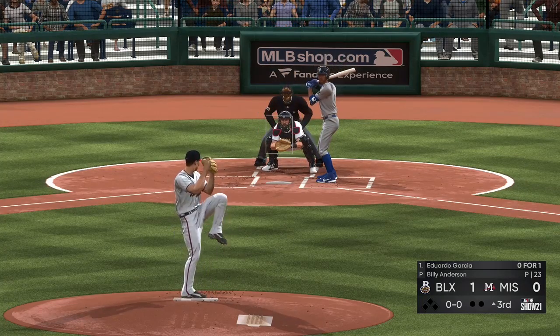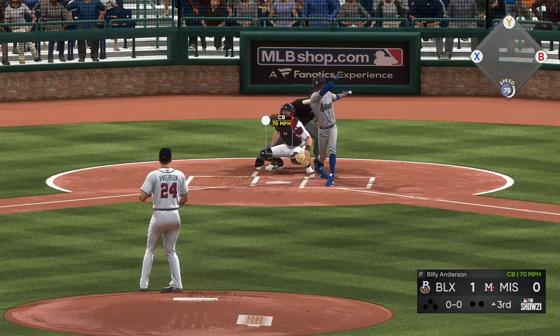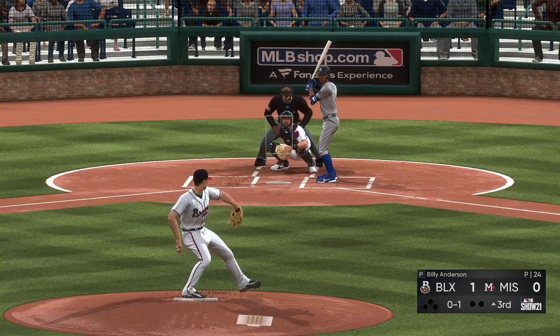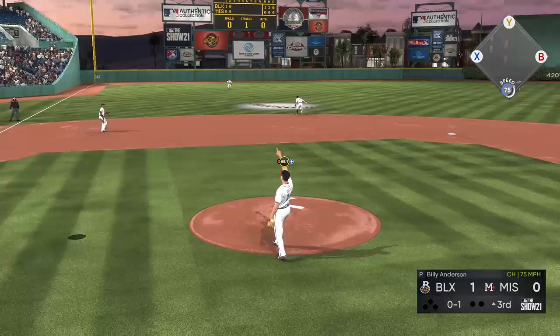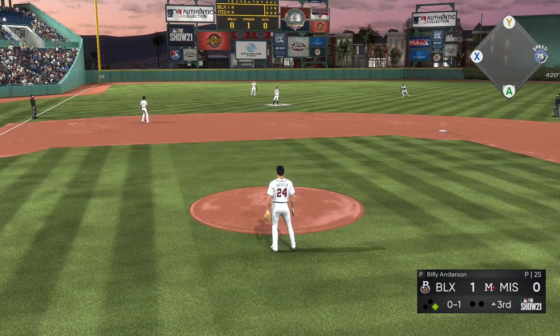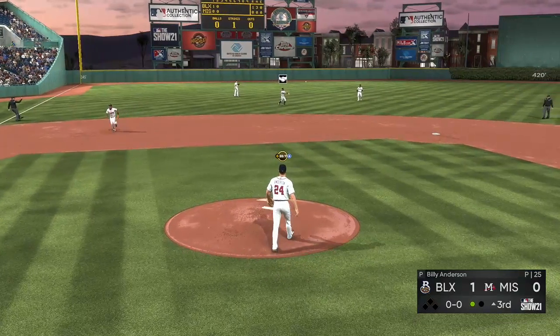At the plate now, Eduardo Garcia. And he fouls this one off. Struck out in his first at bat. One away here to begin the third.